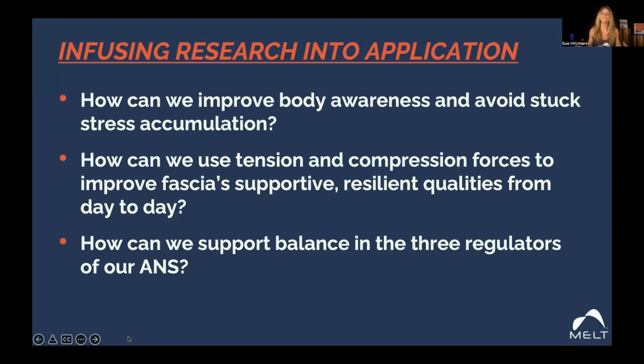So infusing the research into application, that's what I've been doing for all of these years, to basically answer 3 questions. How can we improve body awareness and avoid stuck stress accumulation to get people to understand what this stuck stress feels like before they have pain so that they can actually become proactive instead of reactive to their aging process? The second question we answer in MELT is, how can we use tension and compression forces to improve fascia's supportive, resilient qualities from day to day?